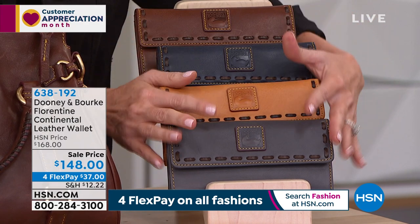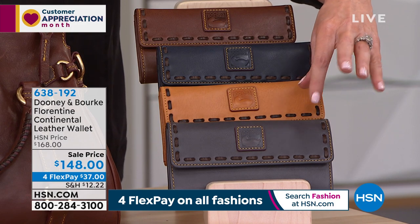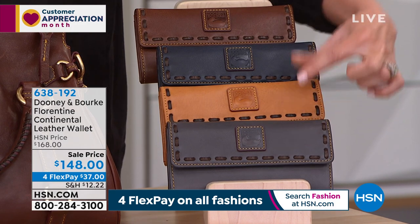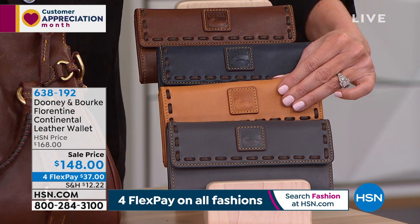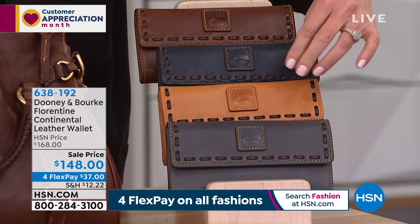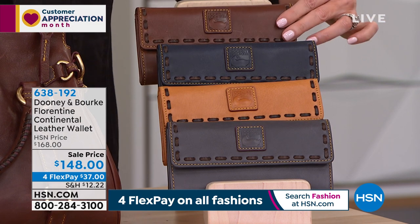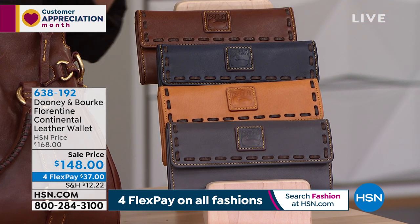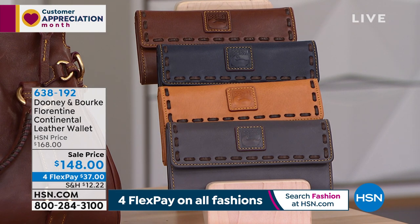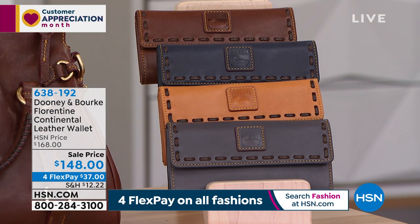Also, this is our final look at the wallet that's coordinating with it. This one is the slate, but this is the natural, and as Amanda was saying, that will age to be that same color as the natural Florentine bag. This is a navy, very, very limited, and then here it is in the chestnut. So natural, chestnut, navy, and slate, and it's $20 off. We've never offered that at $20 off, and it's that same premier Florentine leather. Feels so good.